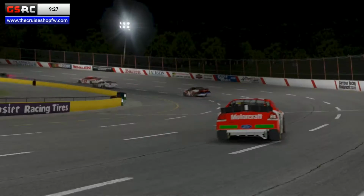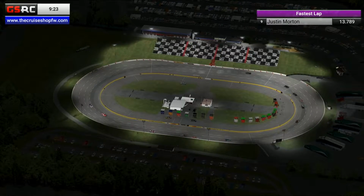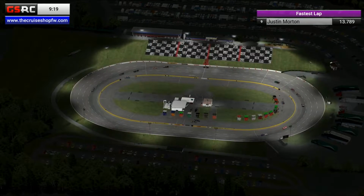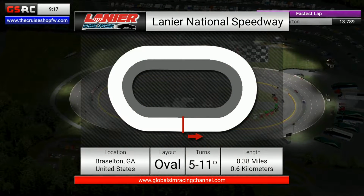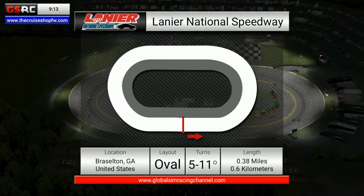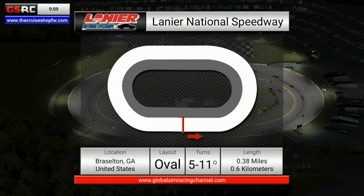And that's what goes into making the perfect lap here at Lanier National Speedway. Going to bring in my co-host tonight, Devin Henry, to give us a little bit more detail on what makes this little track so special. Well, Lanier National Speedway, now known as Lanier Raceplex after it was sold and repurchased, and now it's just kind of a black lagoon, but we have the old school Lanier.